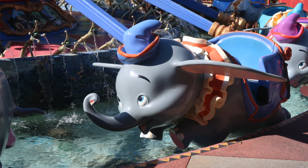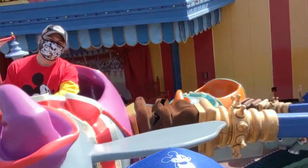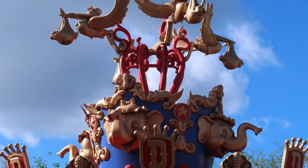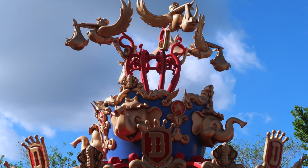Now, speaking of spinning, let's talk about Dumbo the Flying Elephant. The Dumbo attraction is found in the Storybook Circus area of Fantasyland, complete with Big Top. Based on the 1941 film and the ride at Disneyland, this is a truly iconic attraction. Hop aboard your own Dumbo the Flying Elephant, and with the help of Timothy Q. Mouse, you can fly. With this attraction, you actually get to control how high you do fly.